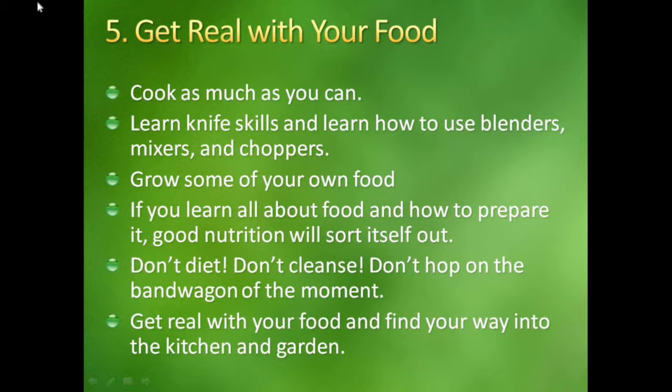Also, going to the farmer's market. I know the farmer's market's pretty big around here, so getting up on a Saturday morning and going and buying all those fruits and vegetables to last you through the week, that's a good thing to do too. And during the summer months, the farmer's market is open during the week too, so you can go by in the mornings on your way to work.